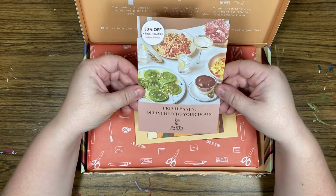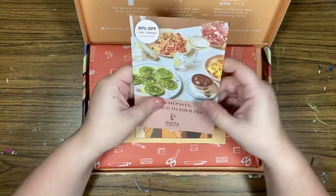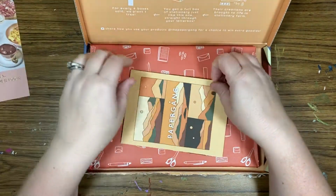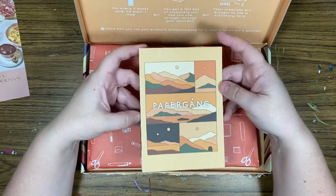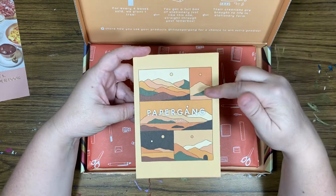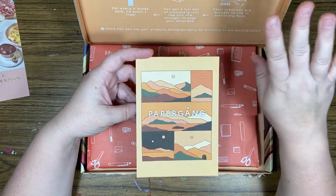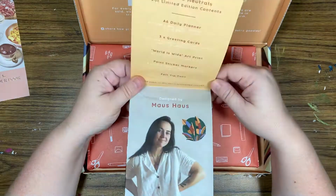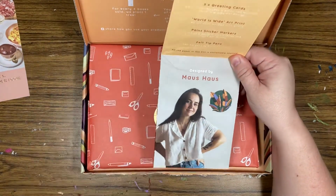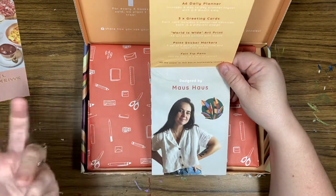Fresh pasta delivered to your door. Pasta Evangelists. That's actually a really pretty card. Like, it's all gilded and everything. So we'll add, yada yada. Ooh, that is very fall. This reminds me a lot of some Forebears Sticker Club stickers I had gotten a while back. The landscape with like the nice autumny colors. So designed by Mouse House? Mouse House. All right. I hope I pronounced that right. I know H-A-U-S is house, so Mouse House.